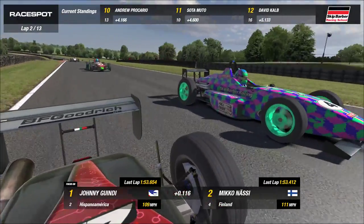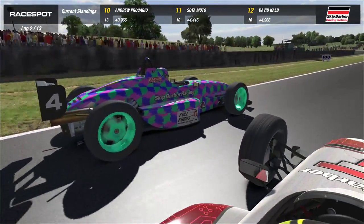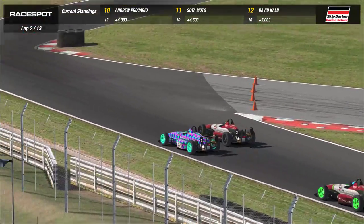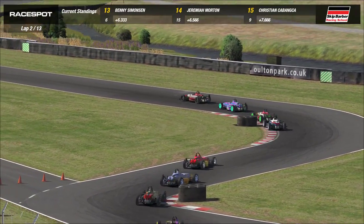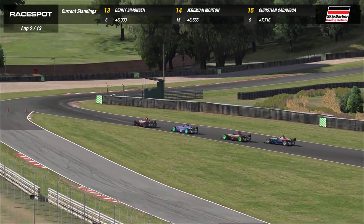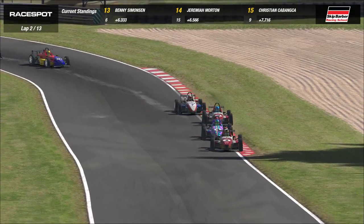Good slipstream on the run down into Hislop's, down the hilltop chicane, and they work themselves to the bottom of the hill here. The 4 is going to have the outside line. The 2 machine of Gundy has the favored line, and the 4 is not quite able to make that outside line work. So it seems easy to defend here, Alvin, if you take a defensive line early into the chicane.